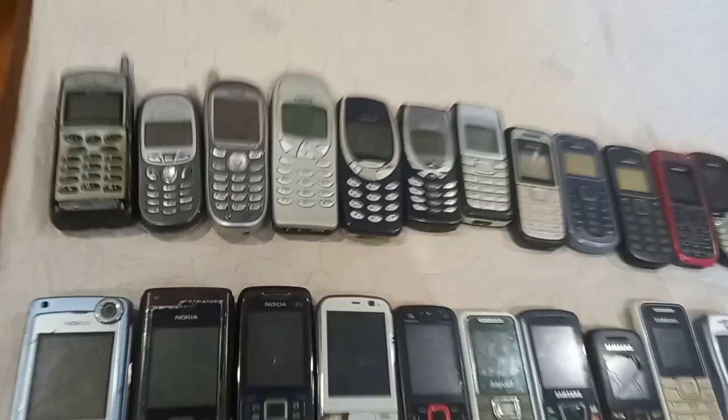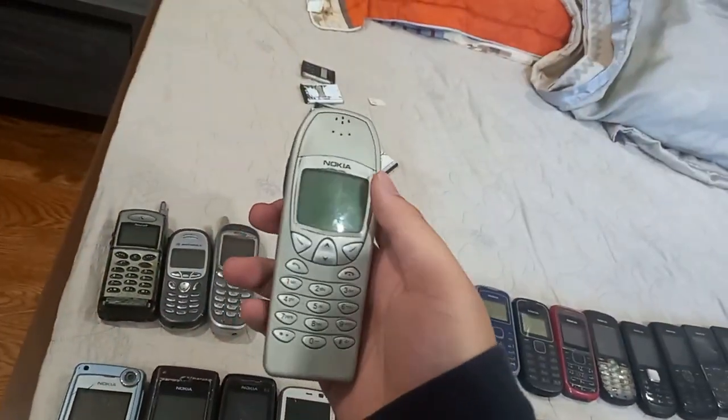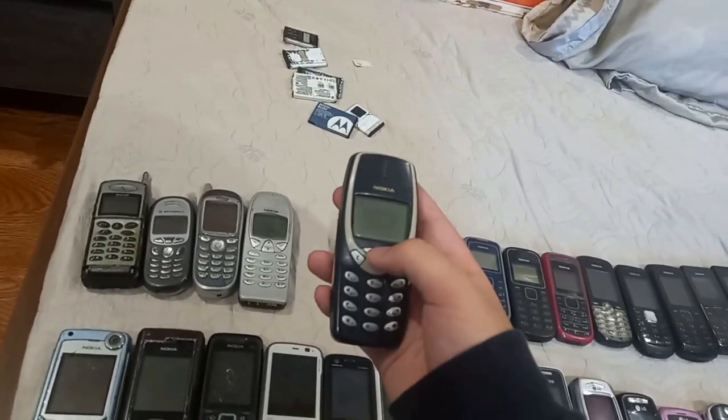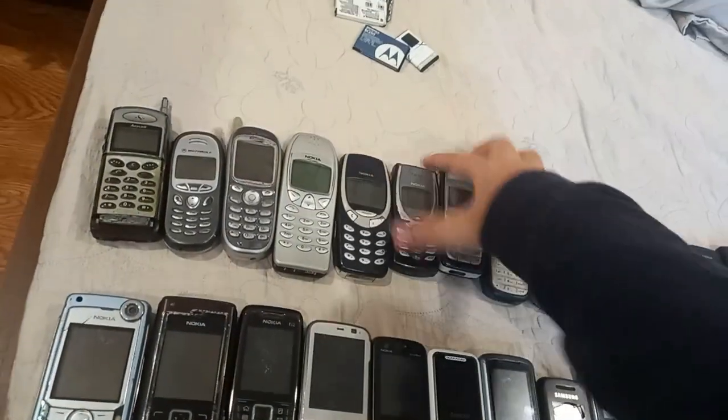Now we'll come to the Nokia devices. I have a Nokia 6210. This one doesn't turn on. I have a Nokia 3310. This one worked, but I don't have the battery for it.